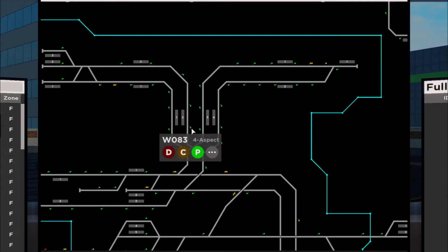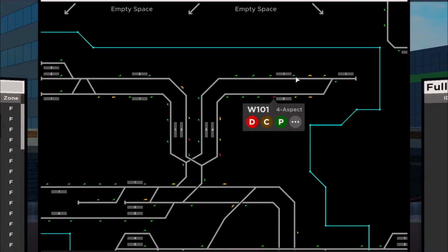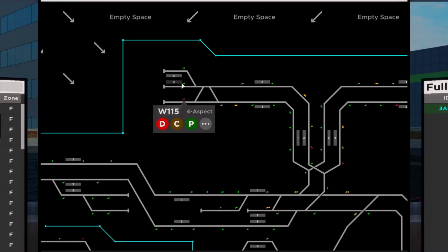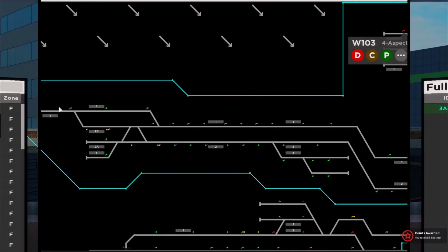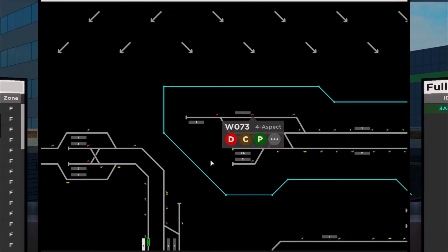So, while the senior signalers are setting up our official guide, there's no official guide, and basically for every station on the network, you just put a red signal, to be honest.